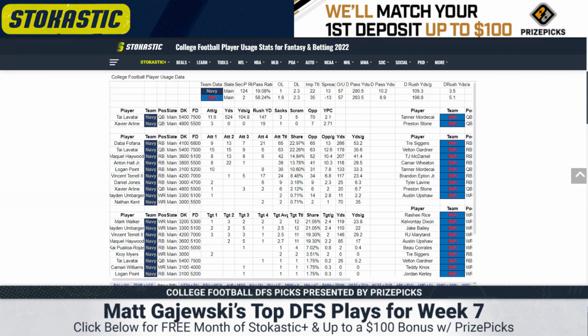Stark difference in offensive philosophies. Navy's 124th in pace. They're only passing 19% of the time. That is a staple of the triple option. And that's almost the exact opposite of SMU, who's second in pace, 58% pass rate. But let's kick things off with Navy. They're using their quarterback as a glorified running back, as most triple option teams do.